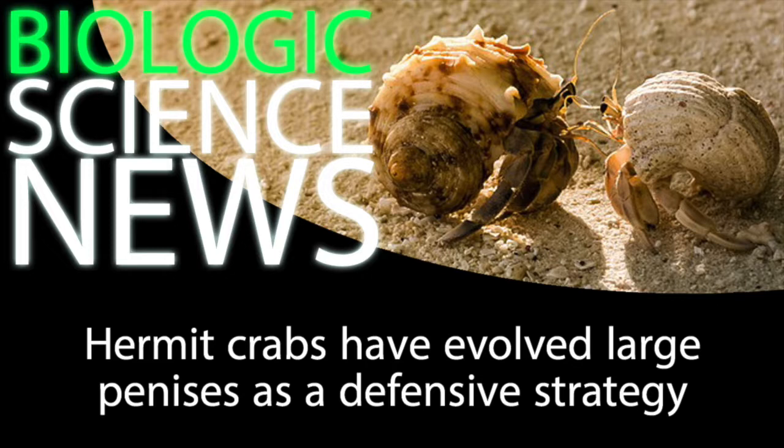A new study published in the journal Royal Society Open Science has identified a novel way in which hermit crabs protect their shells from being stolen. Hermit crabs have evolved larger penises so as to reduce the risk of shell theft. This is kind of strange, but the research examined why this evolutionary link exists.